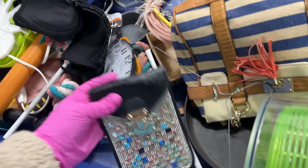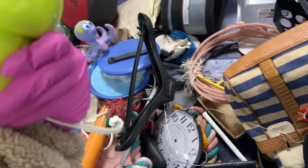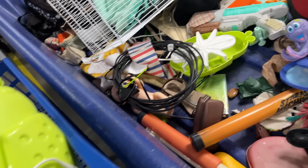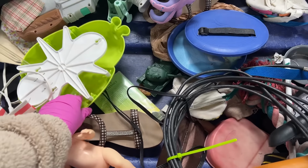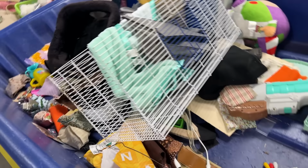It's falling apart. A brassiere. Nope. Oh, light. A kid's, like, bug light from IKEA. We'll look it up because it's in nice shape. It's cute. We got an octopus. Some more of those scorpions. Oh, here's another bug light. Set of two. Set of two bug lights. A cage.